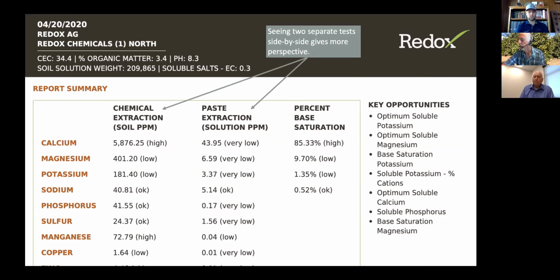as well as a paste extraction. Now, this soil here, I grabbed randomly. I assure you this is not a Florida sugar sand soil with a high CEC, but it illustrates a point. In this case, we have a soil with very high total calcium, very high. In fact, its base saturation is 85%. However, if we look at this pH of 8.3, this is the paste extraction, we have inadequate availability. So what that can do is help drive the decision-making process. What needs to happen here?